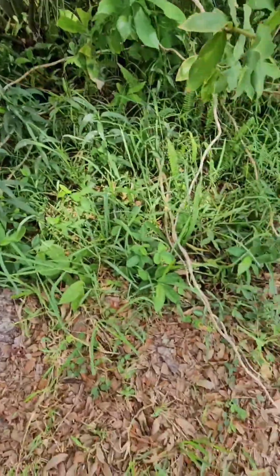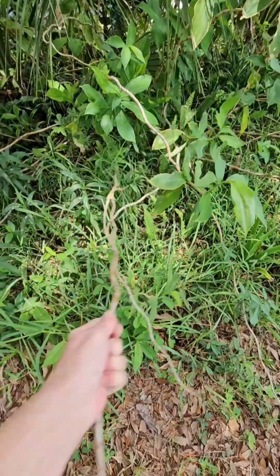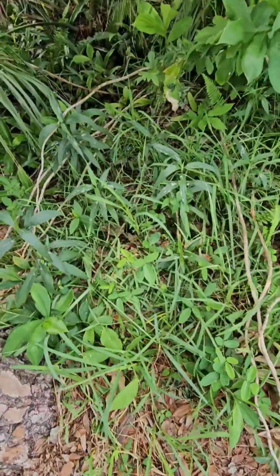Yeah, see how these gingers are laying down because they was seeking sun. These all got to be cut, but I need to get the weed eater in here first. I ain't going to wander up in there because of the vines. I ain't worried about critters. I'm worried about them damn thorny vines. I'll weed whack that first.